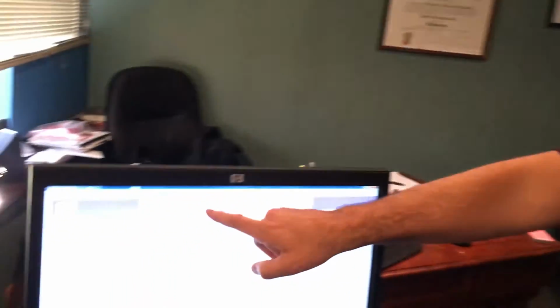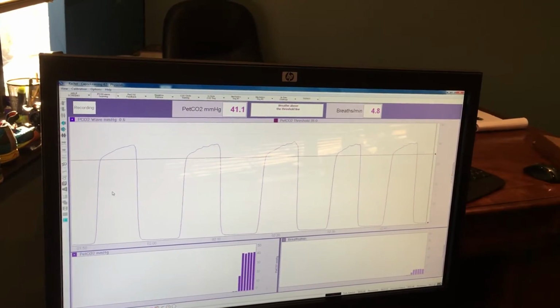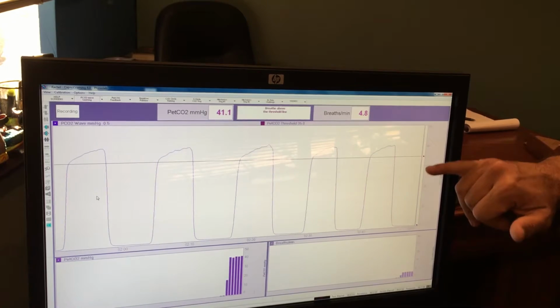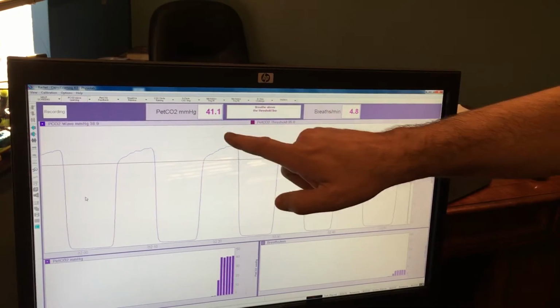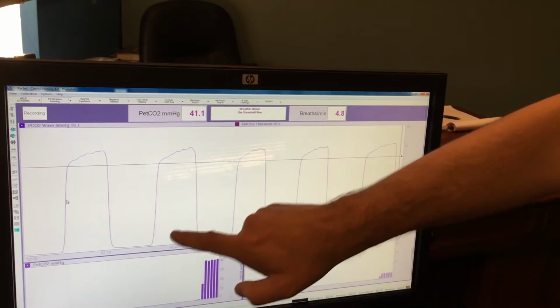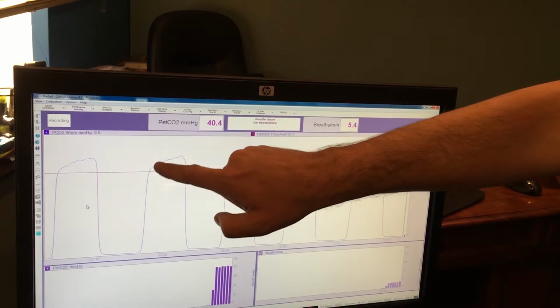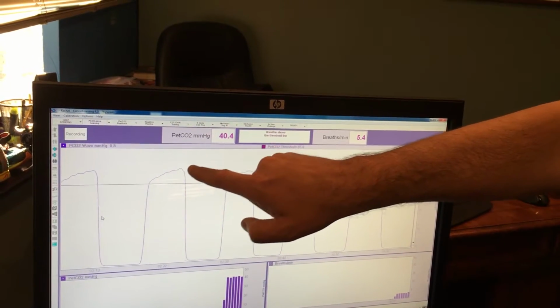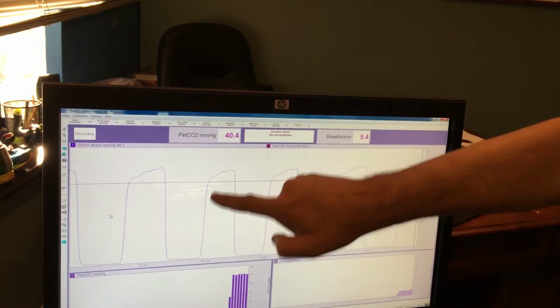We can see that she's at 41. We want to be between 35 and 45, and the sweet spot pretty much is 38 to 40, so she's really doing well. She's breathing at about 4 breaths per minute. This represents her exhalation, the end tidal of her CO2, and then she breathes in and it goes down.